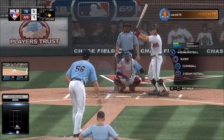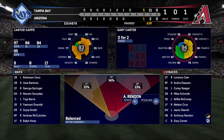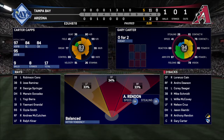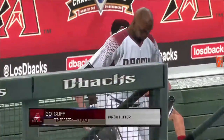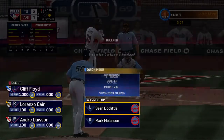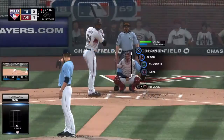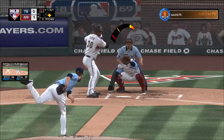And he'll hold off on the slider. Here to start the at-bat. It's ball 1. Cliff Floyd. 5-1 our score as we play the 8th. Now pitching for the Rays. So they'll make a matchup move here and bring on a southpaw to face the left-handed hitter due up.